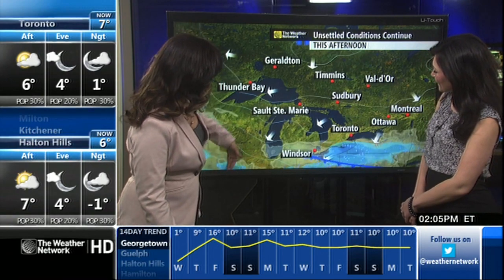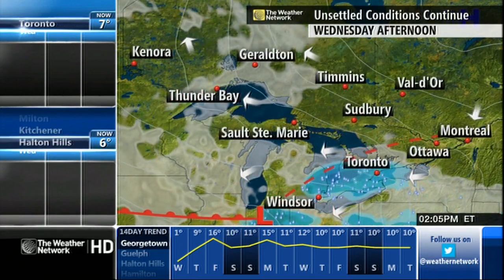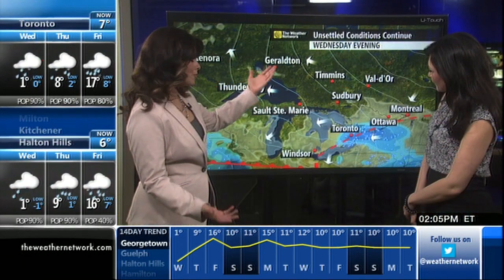The model brings in precipitation this afternoon, maybe through the Niagara region, some light rain, but this is when that freezing rain really moves in. And it could be mixed precipitation, some snow to the north, Rachel.